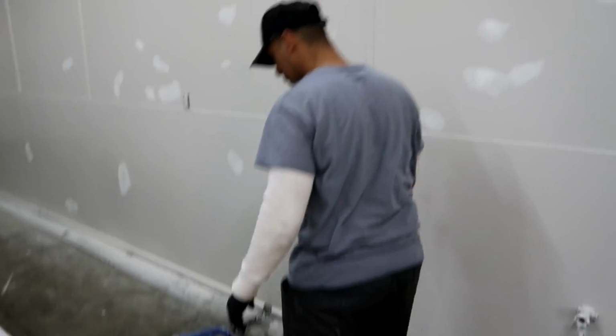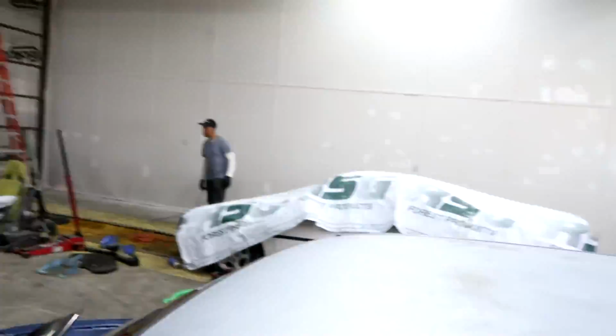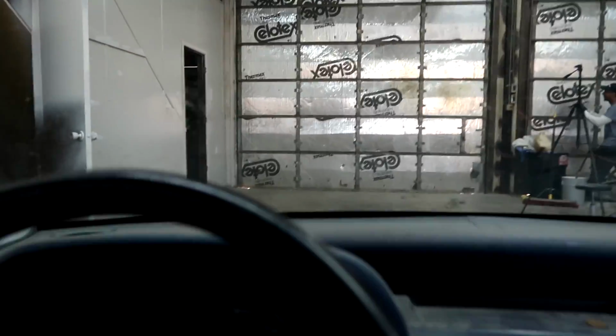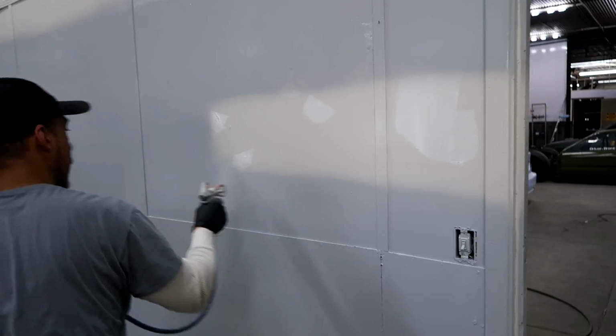Pedro's gonna go ahead and get started on the gray. Before he starts though, I do need to pull Wago out because I don't need Wago getting a free paint job from Pedro, because he'll just go over anything we don't mask, as we found out yesterday. Oh yeah, that's a gray.